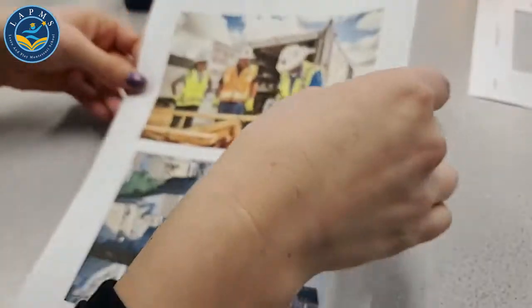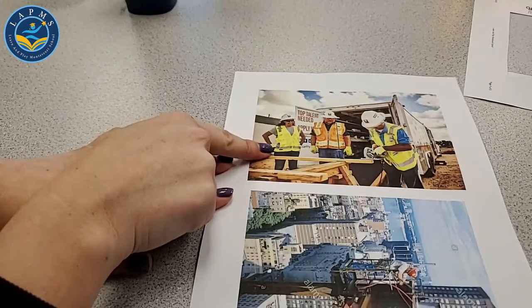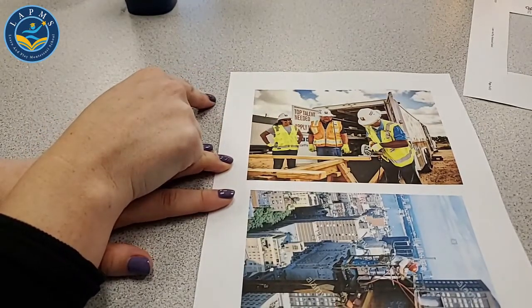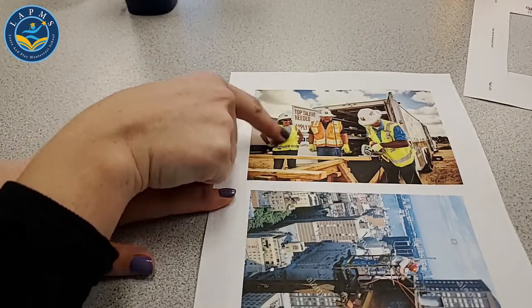And let's see, on the other side, we have some pictures of, this is a construction worker. He's cutting wood right now. Maybe he does other things too. What are they wearing? What do you see them wearing? What's on their heads? A safety helmet, right? That's going to keep them safe.